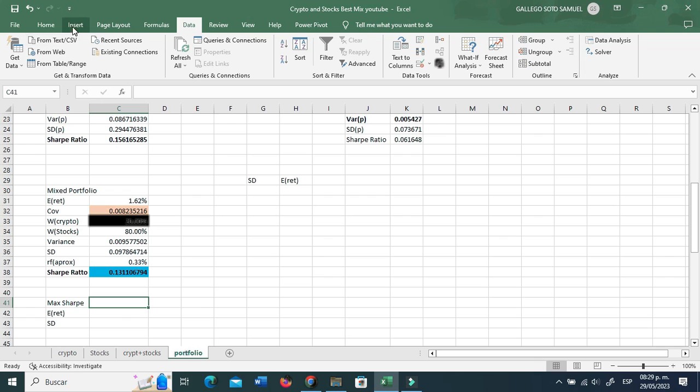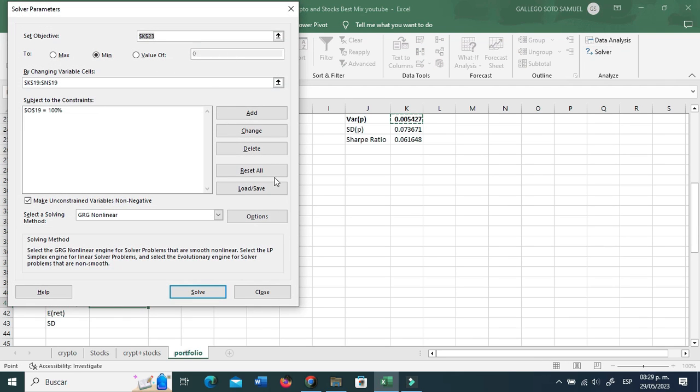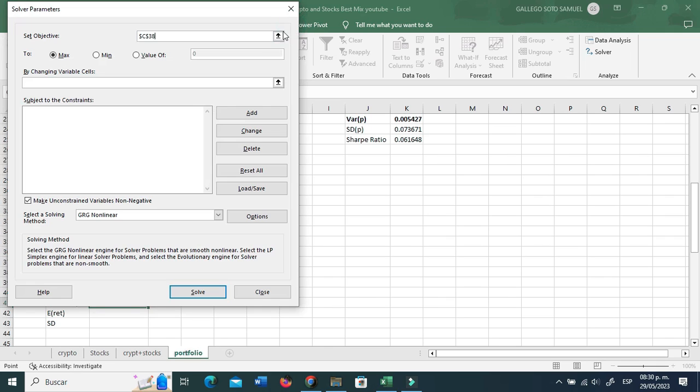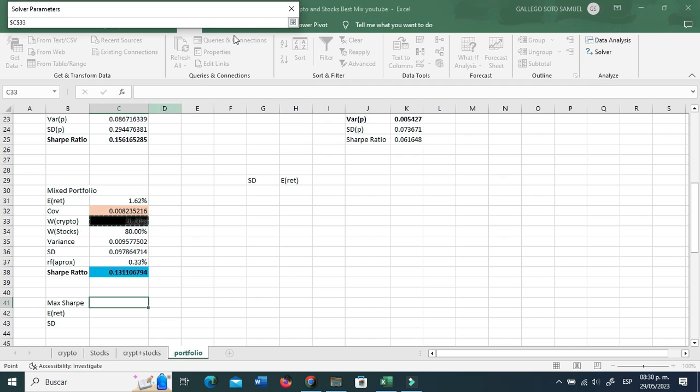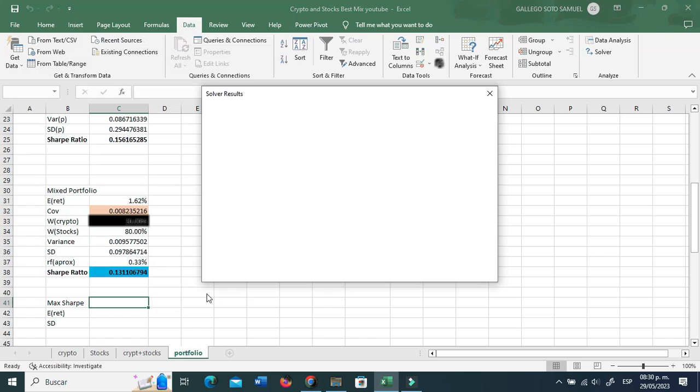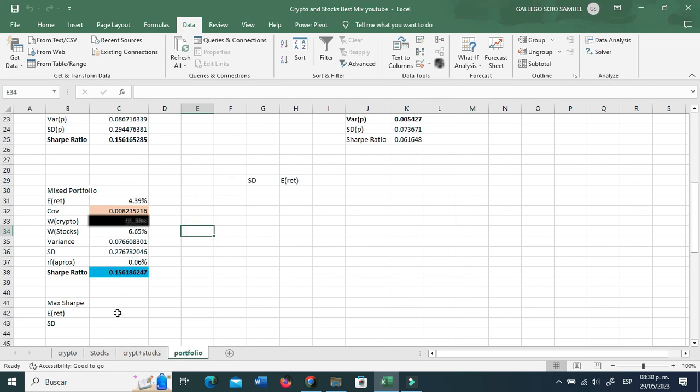Let's reset it all. Let's get this optimized to the Sharpe ratio. Finally, the mix is going to be optimized to the Sharpe ratio. So by changing the variables, the only thing that we're going to be changing is the weight of the crypto to get the maximum value. Okay, and that's it. We don't need any constraints here. So let's just go ahead and solve, and there we have it.